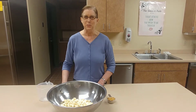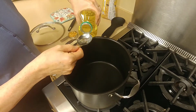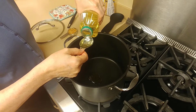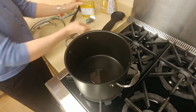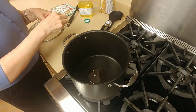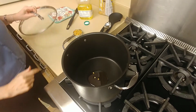And now let's pop some popcorn. Okay, now we are going to pop our popcorn. This takes 2 tablespoons of vegetable oil, and before we add our 1/3 cup of popcorn, we're going to put just 3 kernels in the pot. When these pop, it will tell us that our pot is hot enough to add the remaining kernels.